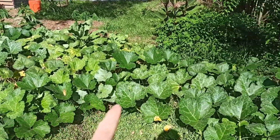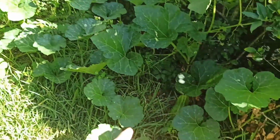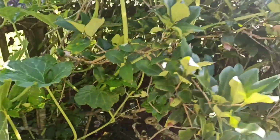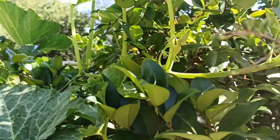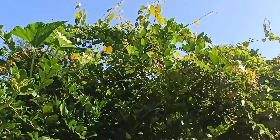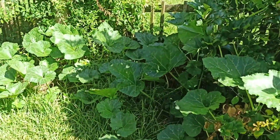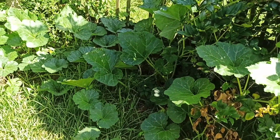But wait, there's more. Okay, we got another immature pumpkin here. That one over there is mature. Another one hiding in the bushes. Another one hanging in the bushes. And I think there's even some, oh, there's a little tiny one right there. Hasn't even bloomed yet. And this Seminole pumpkin is just climbing up into this hedge, and it's gonna make it around to my front yard here pretty soon. I think before we get another freeze, it will for sure make it to the front yard.